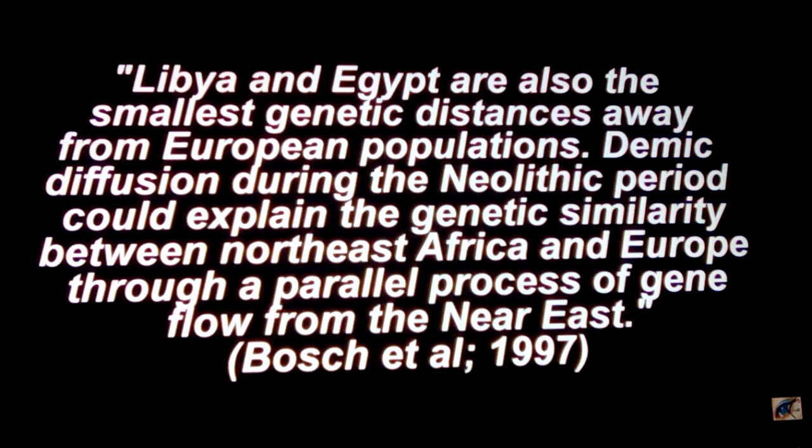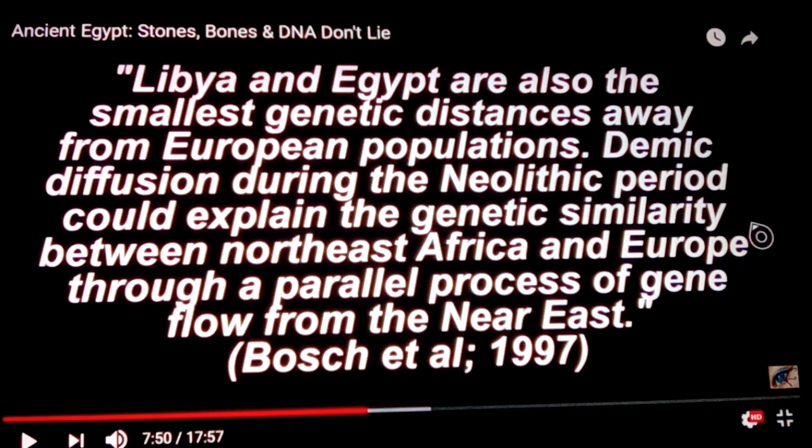Libya and Egypt are also the smallest genetic distances away from European populations. So closest is another way to say that same way. Demic diffusion during the Neolithic period could explain the genetic similarity between Northeast Africa and Europe, though a parallel process of gene flow from the Near East.